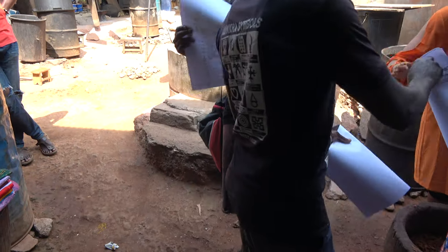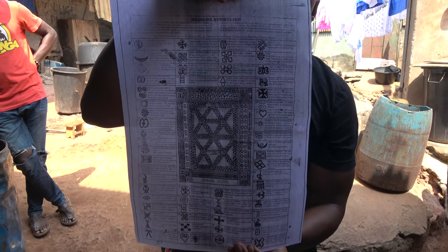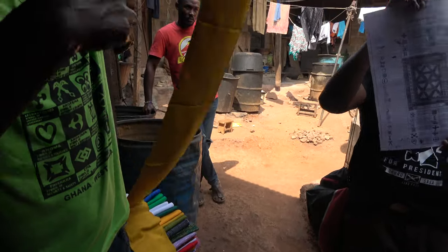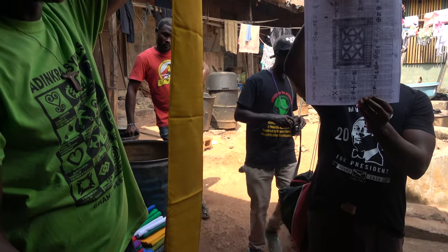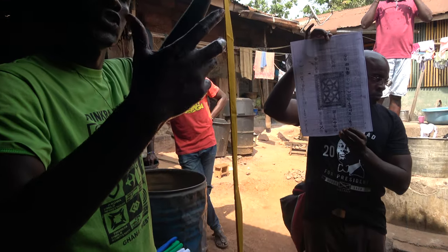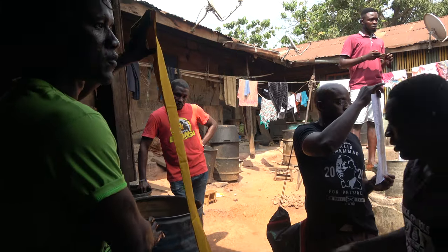And this is the kente weaving, the single weaving. Before you can stamp, you need to stamp the plain one so you can see the design. If somebody wants to try their hands or make their own design, these are the pieces, long like this. So you tell me all different colors. The printing and the cloth is 50 cedis. You can choose three symbols, two symbols, or one symbol.